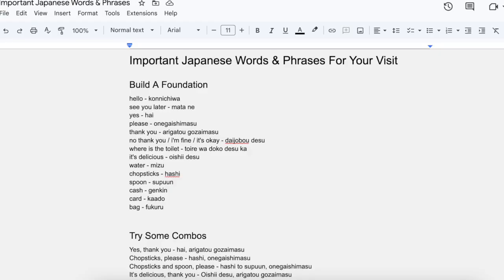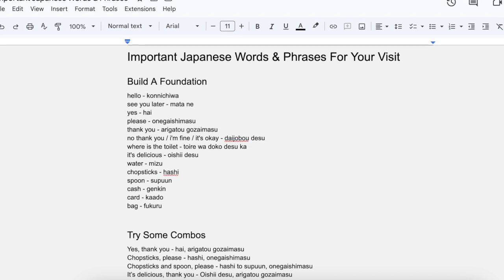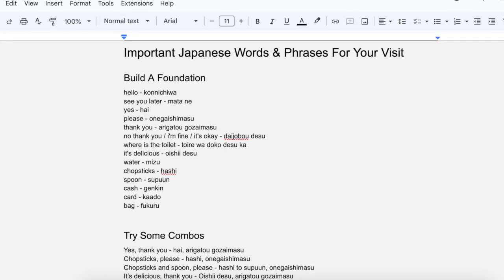In it, I give you some words and phrases that will build an ultra simple but useful foundation. Then I demonstrate some combinations that are possible. With these simple building blocks, you'll be able to speak and even comprehend in a number of different scenarios, and you can of course learn more words to expand from there.